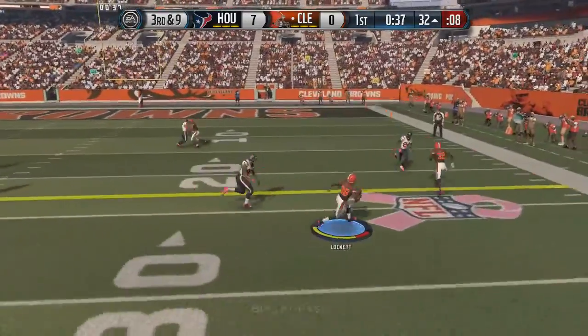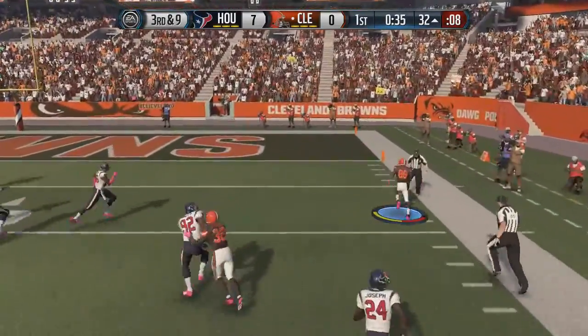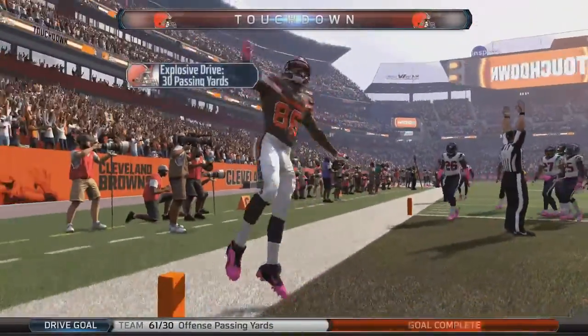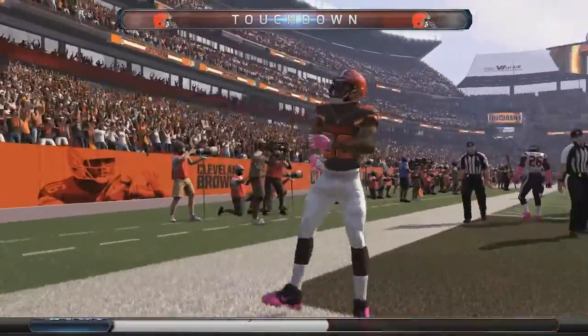He goes over the middle, caught by Tyler Lockett, who needs a block. Lockett gets to the outside and inside the 5. Touchdown, Browns, and they will tie this ball game right back up. Lockett has been very quiet this season, but makes a good play there.